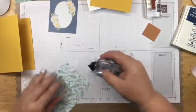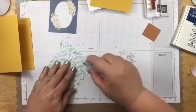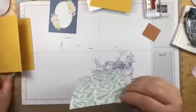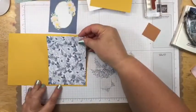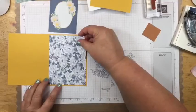And again, I should not be laying that over there. I'm doing that to show you guys, but hopefully that's dried enough. And then we're just going to, sorry that I'm a little offset from you guys, but I'm trying not to get ink on this. So we're just going to lay that down.